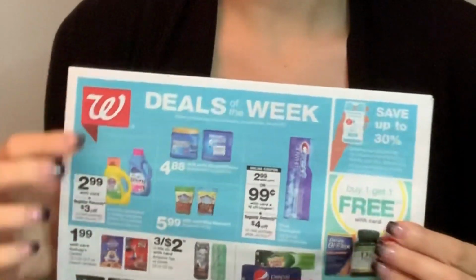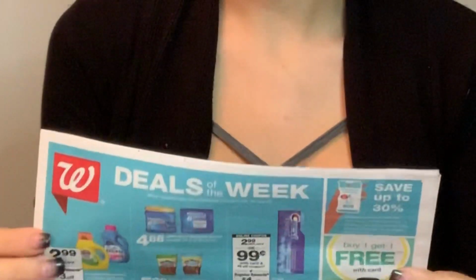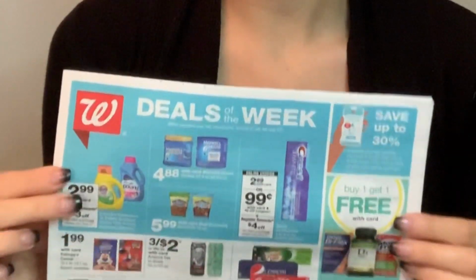After all of my coupons are organized, clipped, and ready to go in their binder, I go through these. These are weekly sales flyers. I usually just find them all online. You can just do a quick Google search or go straight to the store's website as well. And I will look through all the Sunday ads and go through my binder and see what coupons I can mix and match to each sale.